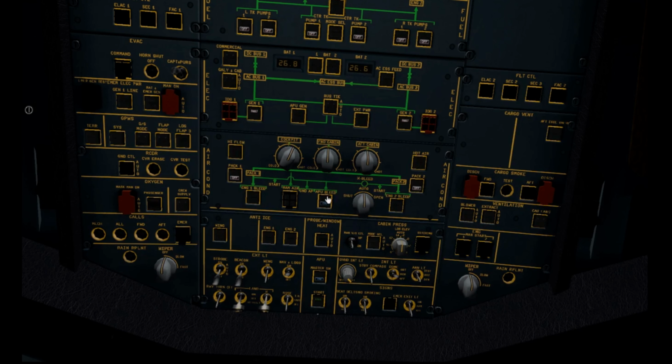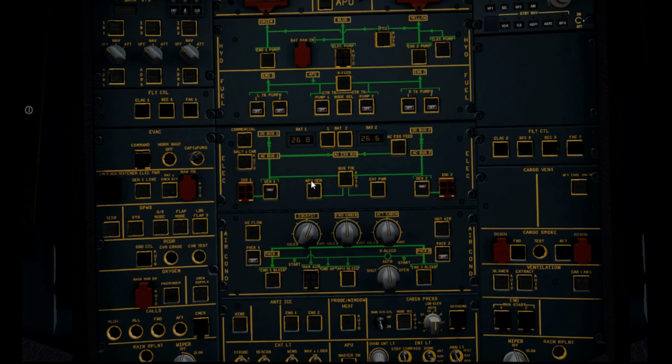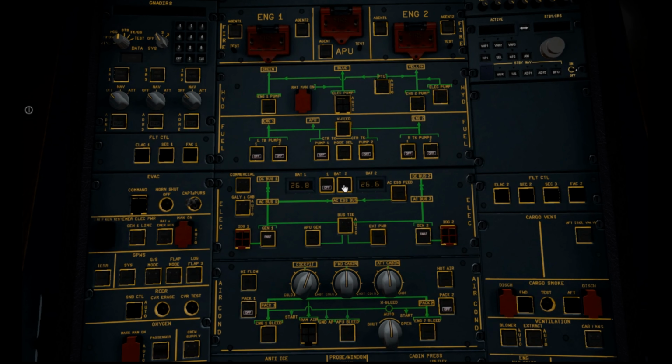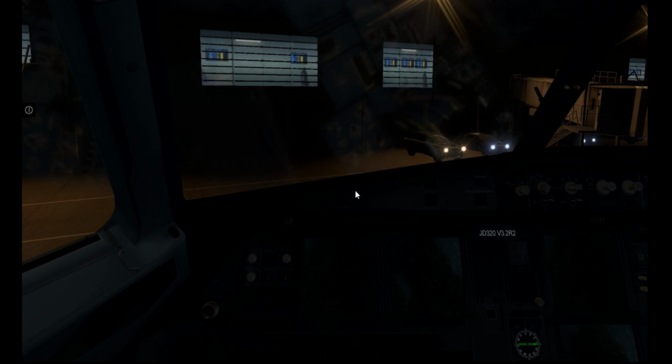Everything's good. Let's go ahead and turn off the APU bleed. Let's go ahead and go battery 1 off, battery 2 off, and let's kill the APU. Shut down. As you can see, there's no lights on. And let's go ahead and, oh, I can't even open the cockpit door now. If we go into the cabin, you can see the lights are all out. So we have shut down the aircraft.